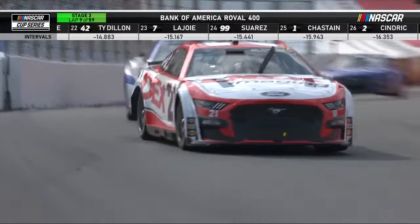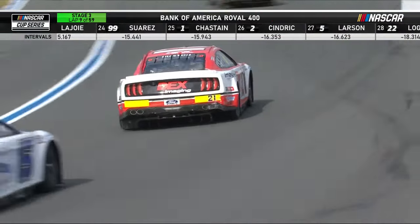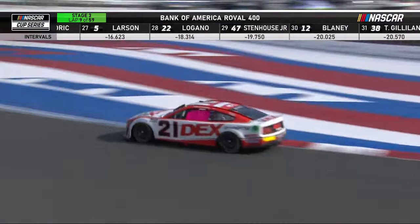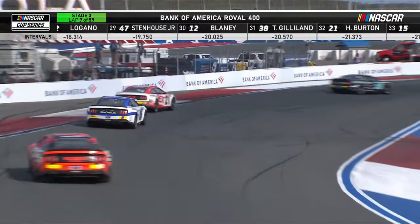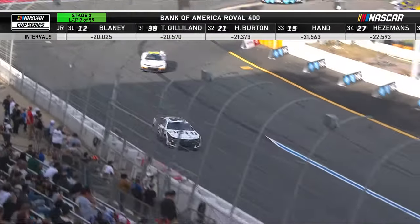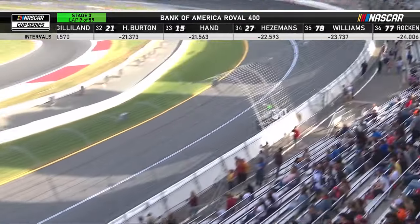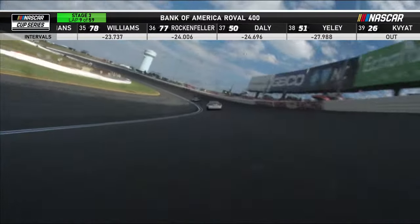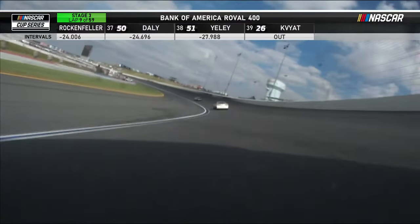But I was expecting Harrison Burton to come to pit road, and he chose not to before the stage end. The one thing that worries me is for these drivers who stayed out for the stage points: we talked about how we have an average of 10 missed chicanes at this race. We're not having that today. We're not having the general mistakes that we typically see at this racetrack.